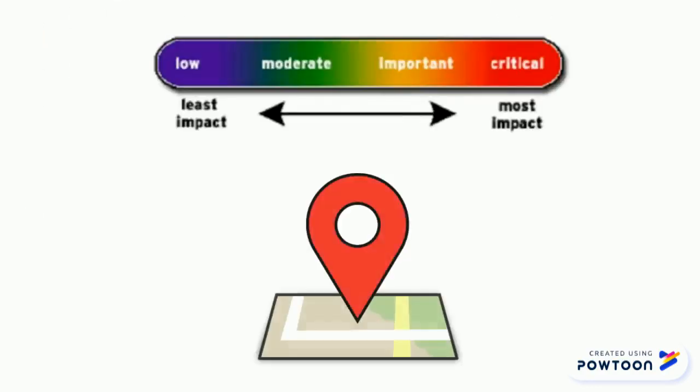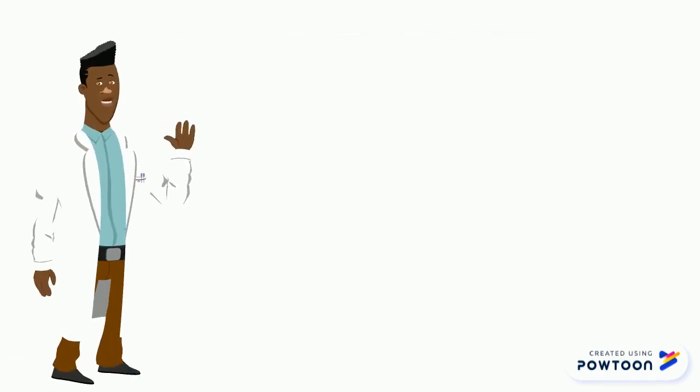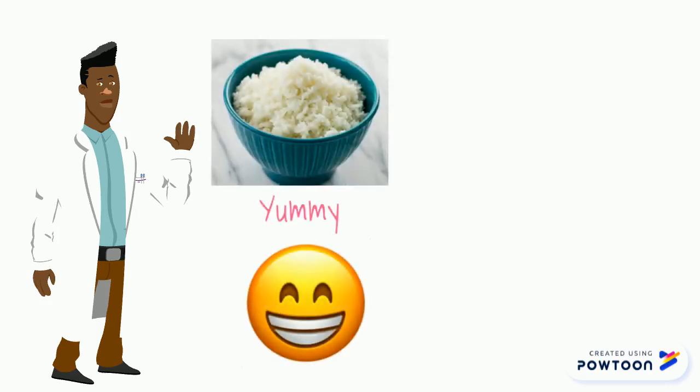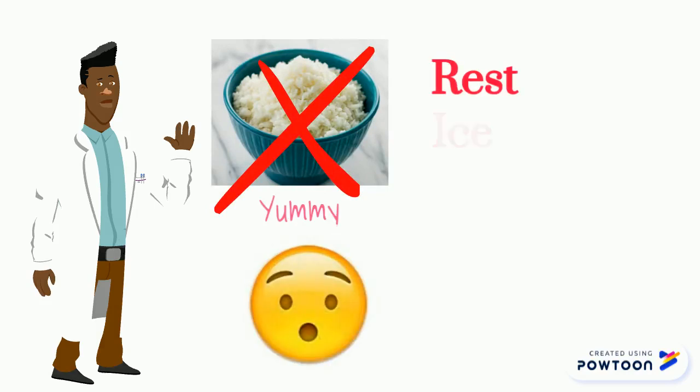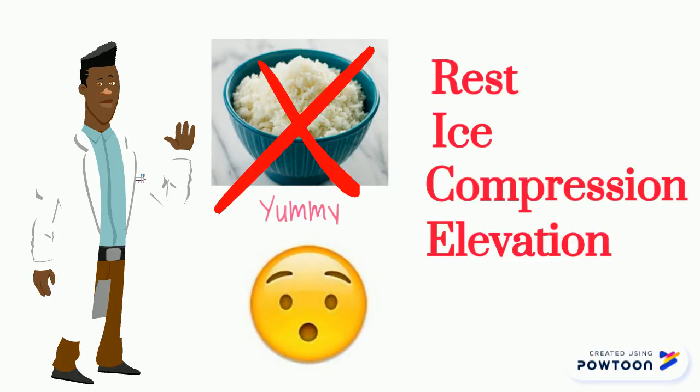Depending on the severity and location of the injury, there are numerous forms of treatments that a doctor will recommend. If it is an acute injury, to treat the inflammation, doctors will first recommend RICE. No, I'm not talking about rice the food. I mean rest, ice, compression, and elevation.